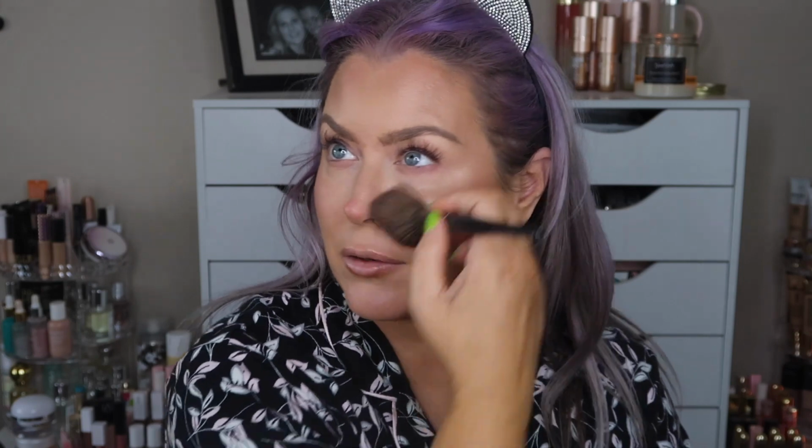Okay, so I'm gonna tap a lot of it off and then just hit my cheeks, my nose, and back up to my cheeks. And these are very pigmented. You know, you might want to be a little careful, not be like me and just hit everything. Okay, so let's go ahead and focus on the eyes.